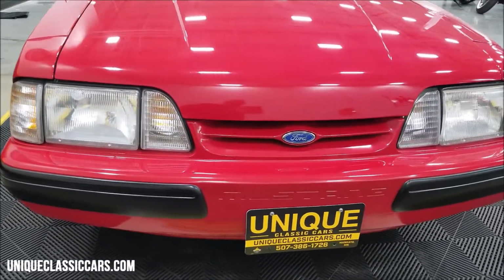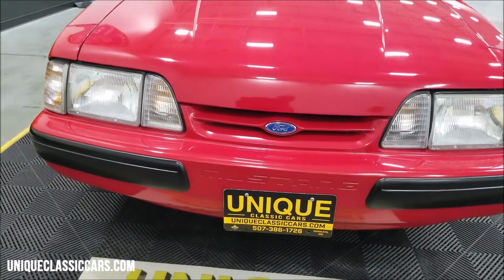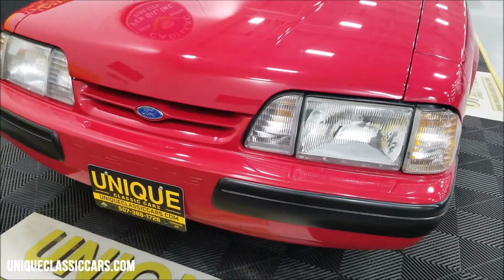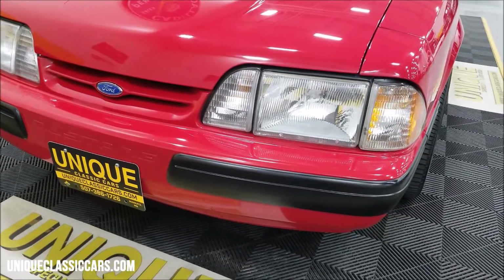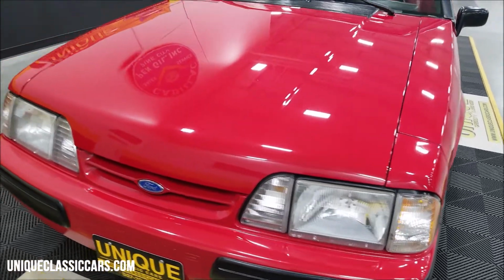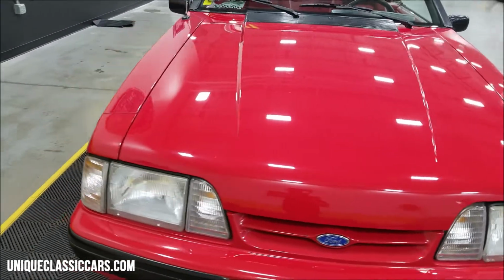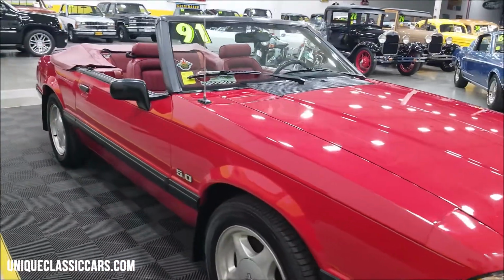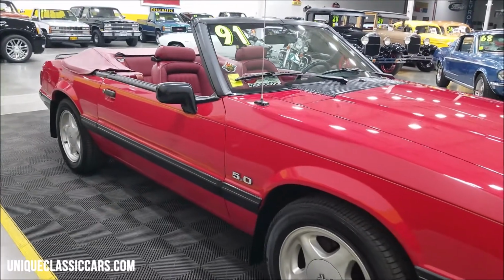Very original looking car from the exterior. Motor's been massaged a little bit, and I'll get into that here in just a touch. We'll go through some things. We'll look underneath the hood, but as you can see, not full of a bunch of rock chips, nicks, anything like that. Clean Carfax, no accidents indicated on the Carfax. Confirms original miles.